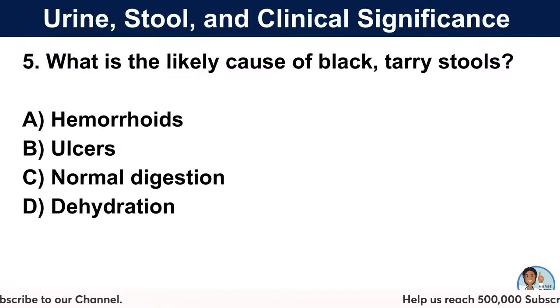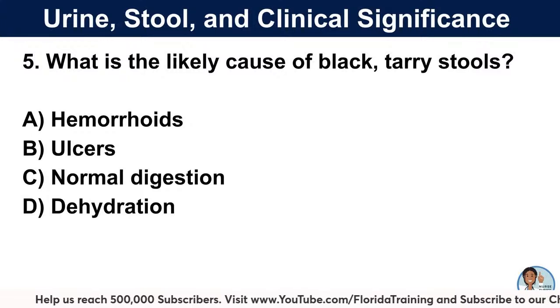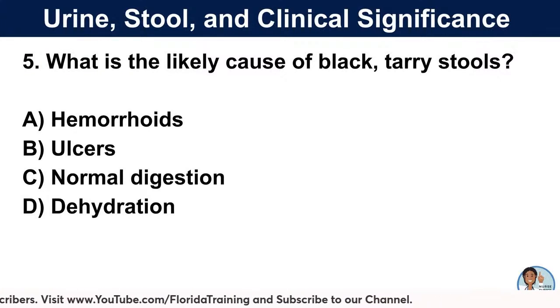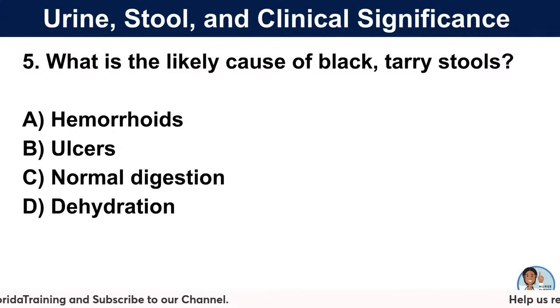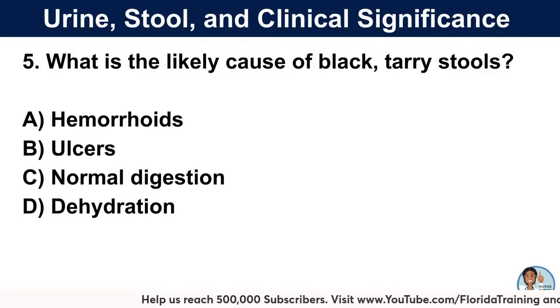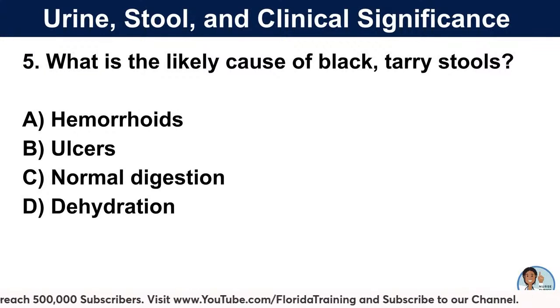I love it. You all are thinking. Yes, think it through. Black tarry stools. Remember, if it's black, more than likely it's been digested. So, where does digested blood come from? Where's the source? I don't think I've seen the correct answer yet. Pierre, I think you're the first one.